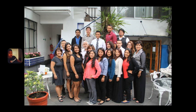I'm pictured here in this photo at the top left, and this is a group photo of all the individuals a part of the Vivir Mexico study abroad group. You have the instructors as well as the students all pictured here. We were on our way to the Mexican Senate, I believe. I chose this picture as the start of my story because this is one of the first group photos we took together, and you could see everyone's all smiles.